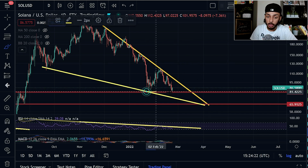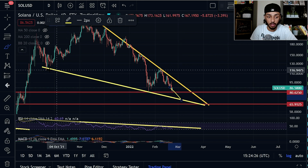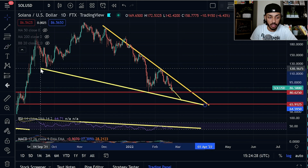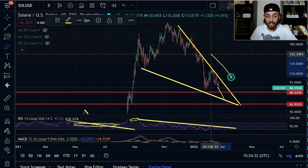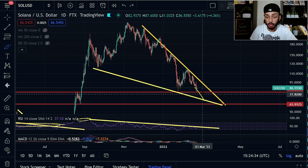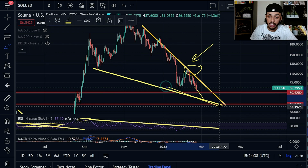Now, in an event in which we do lose $80, be on the lookout for us to fall as low as back to the bottom side of this descending trend line here, okay? We can see that we are again in a descending wedge, and for that reason, we do need to be aware that anytime we get rejected off the top side, the bottom side is now in view.